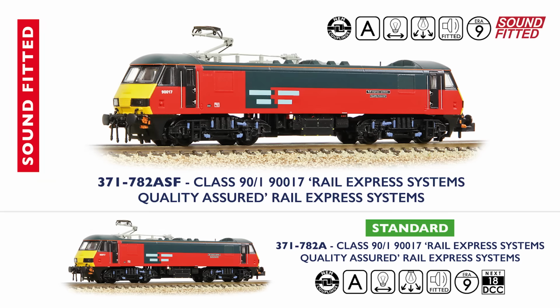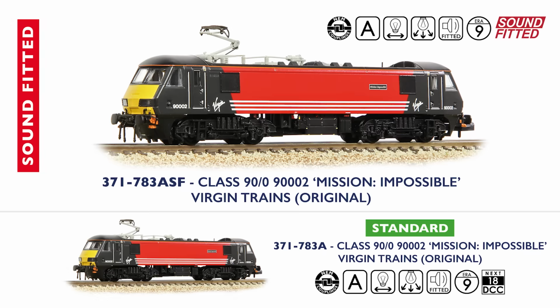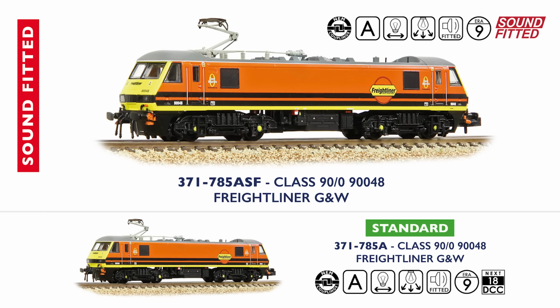Another namer next in the form of 90017 Rail Express Systems Quality Assured, which unsurprisingly is decorated in Rail Express Systems livery. The Virgin Trains livery returns on 90002 Mission Impossible, whilst the colourful orange, black and yellow scheme of Freightliner G&W adorns number 90048.